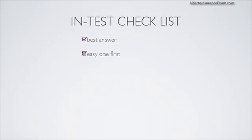Okay, do the easy ones first. If a question is getting you stuck, pass over and come back later. Just don't sit there and stress over it. Move on. Don't forget to mark the answer sheet though, so you actually come back to that question, and leave that space on the answer sheet open.